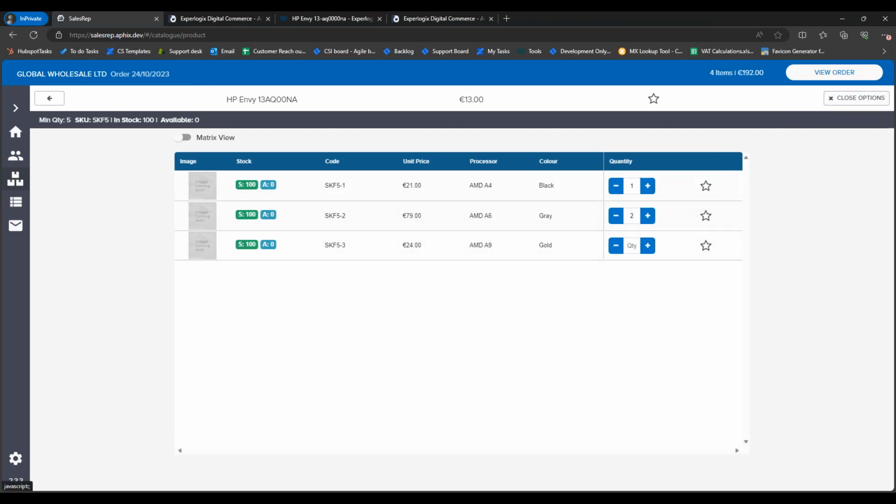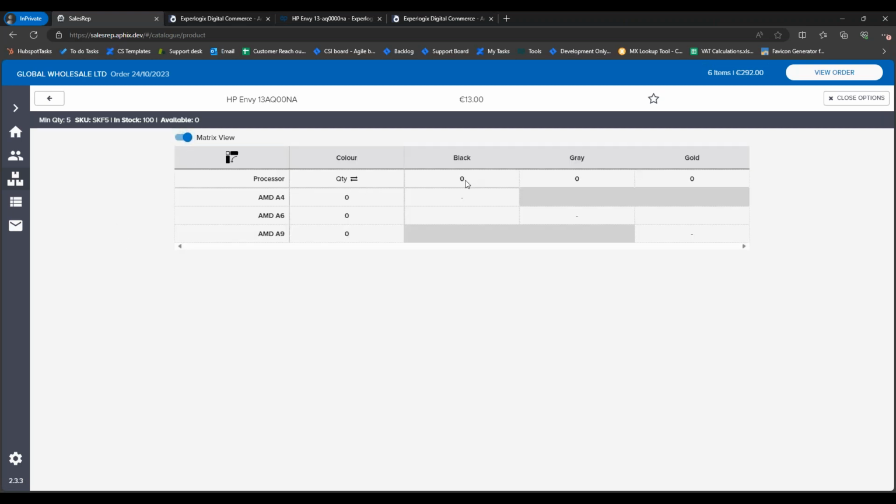So if they want, apart from just ordering like this here, or adding as favorites, if they're looking at it as a matrix view, they can just click onto the matrix view and see what's actually available, and then order in that way. So if you can imagine you had a lot of different options with a lot of different products, they could just go through each option and just put in 10, 20 or 202 or whatever the case might be. And it just makes that ordering process a lot easier. It covers some products that have a small amount of options and some that have a massive amount of options.